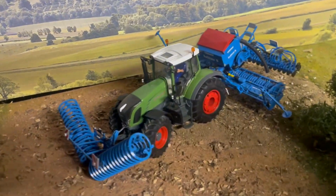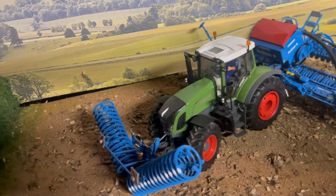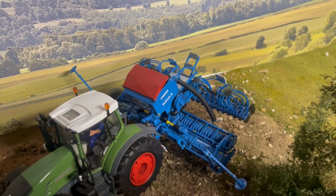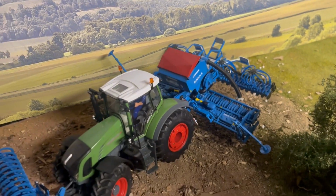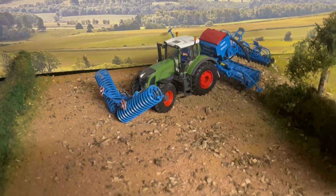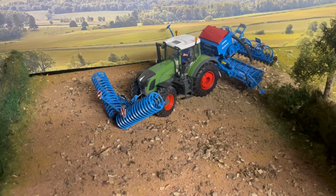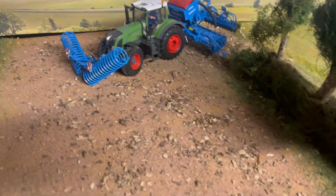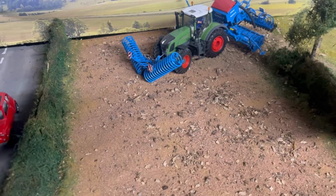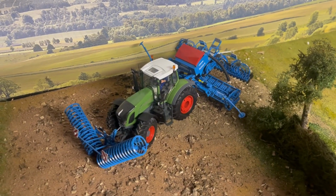And then here, Fendt 936 on a 6-meter one pass. You don't see this every day. What an outfit. Front press on the front and the one pass on the back. Very impressive, and he's hired in by Adrian to sow this field here. So he's thrown a bit of spring barley, the dung is on it and it's ploughed in. So it should be a good crop, hopefully. He's going to start into it now. He's only after pulling in.